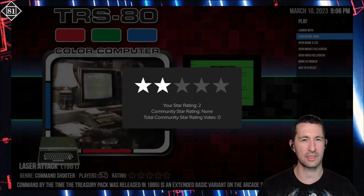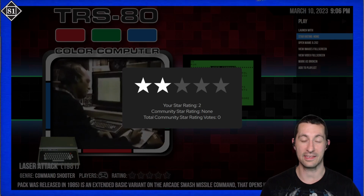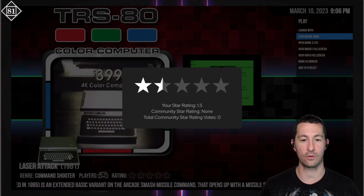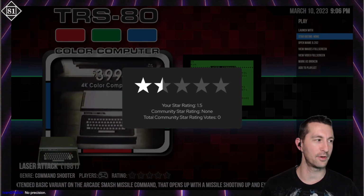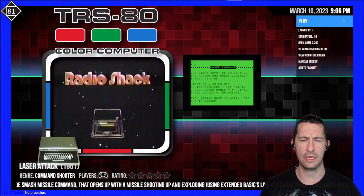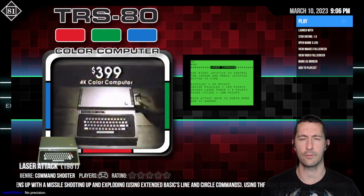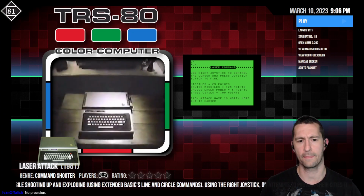Of all the games we played up to this point, especially for home computer games or Missile Command type games, it's in the bad range. I'm going to go for 1.5 stars for that one. Yes, very difficult to do precision, which is a shame, but the analog joystick for the TRS-80 is pretty cool. Unique for the time when Atari had that digital joystick.